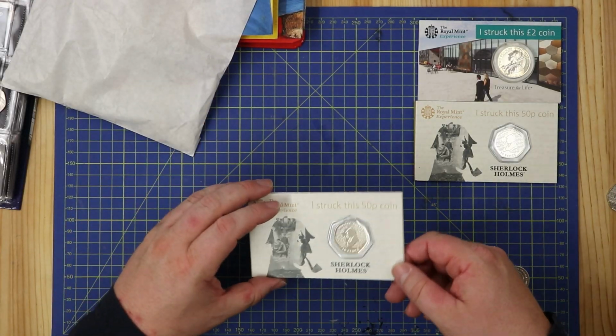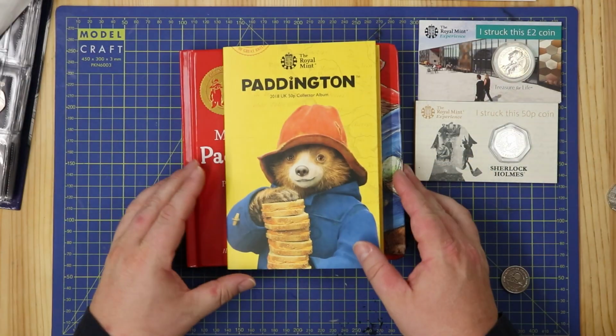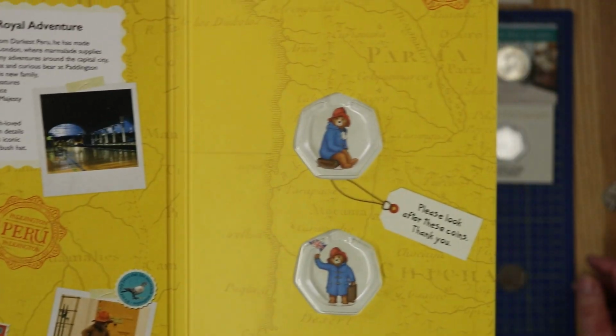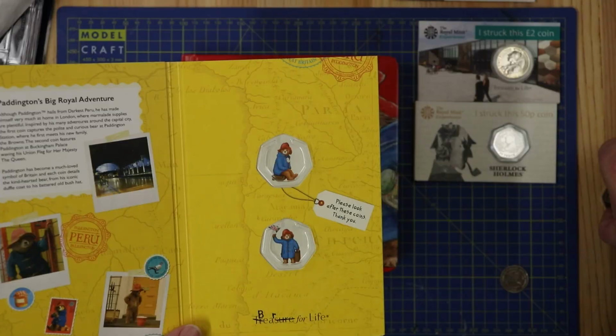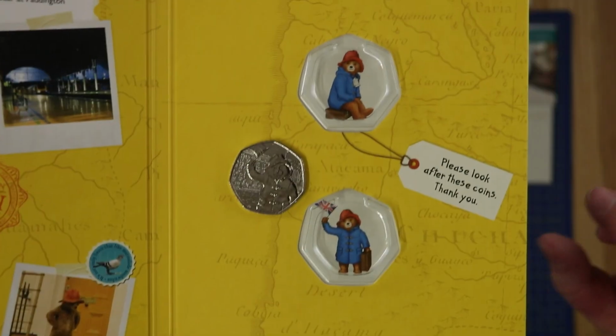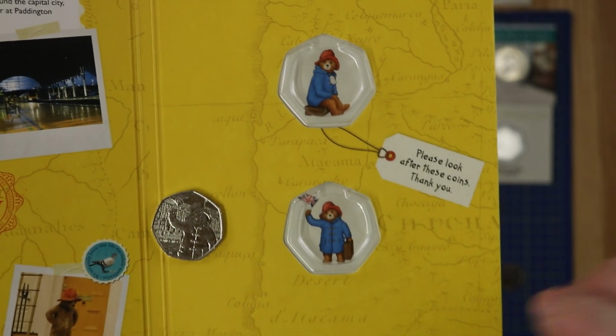Now, as we were going through the end of the tour, I did go through to the gift shop and I actually bought a couple of these Paddington books. So this is a coin album for the Paddington coins. I've only got one spare Paddington at the Palace at the moment. I'll be looking out for a Paddington at Paddington Station there.